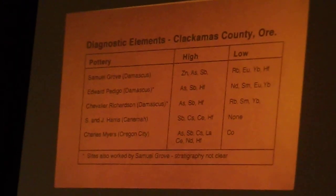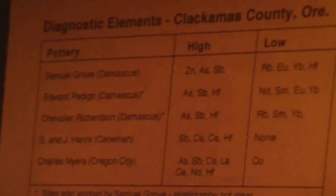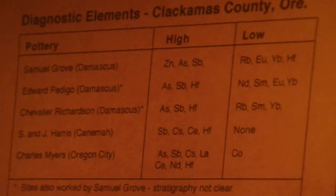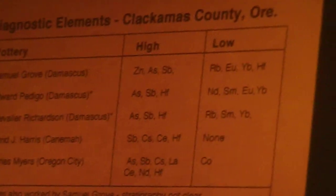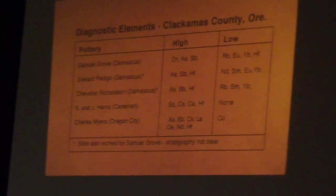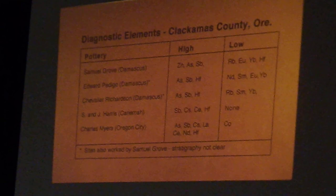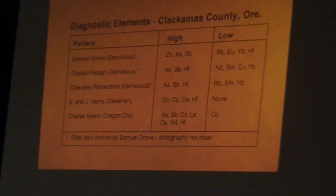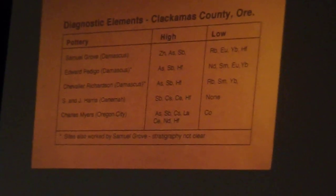About 2 years after Dr. Sheens died, we got a grant from the geology department at Portland State University, thanks to Dick Pugh. We got a grant to have this pottery tested at the Reed College nuclear reactor using neutron activation analysis, which gives you the parts per billion in the composition. You can't do any better than that.